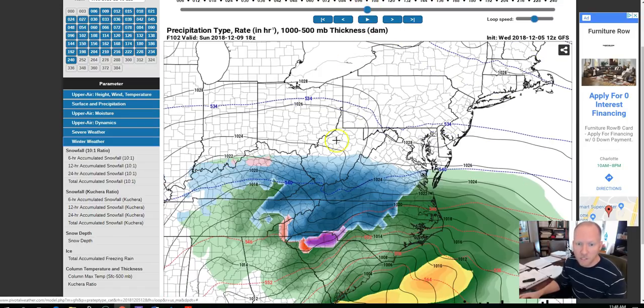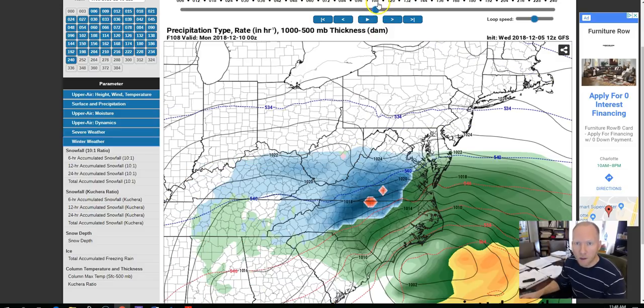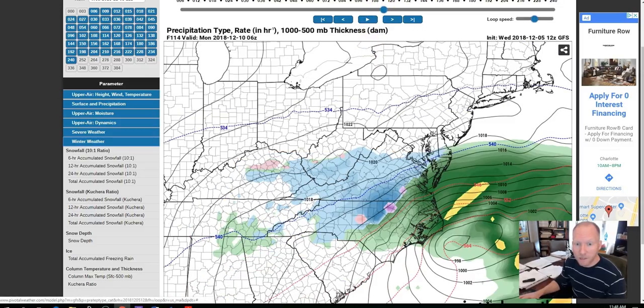And then you can see as time goes on, ice starts mixing in, so lots of sleet and snow. This is during the morning hours on Sunday. And then this continues, again, the rain-snow line right over us. This is late in the day on Sunday. And then as the system pulls away, cold air will come in on the backside.